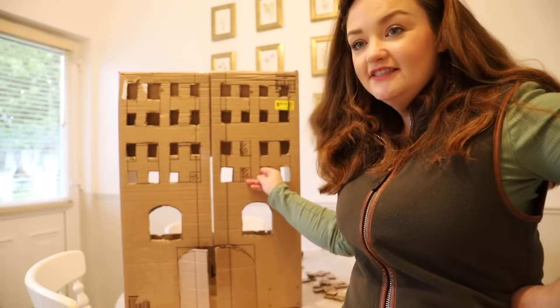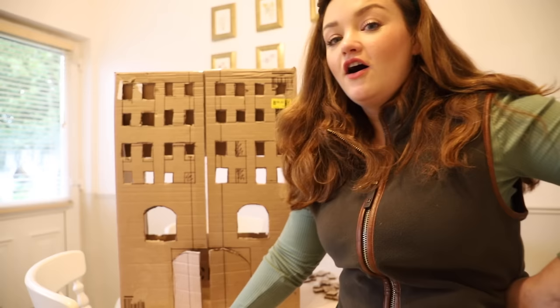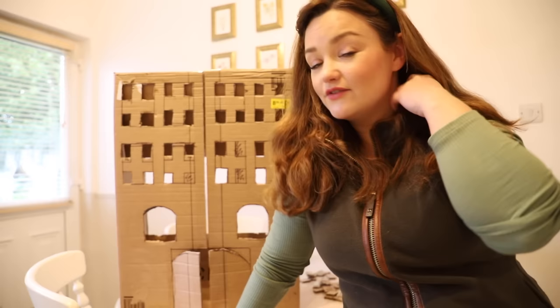So this is my thinking. I am not going to use my Cricut machine because that's not fair, because I don't think Ewan has a Cricut machine. So we need to keep the playing field level and fair.